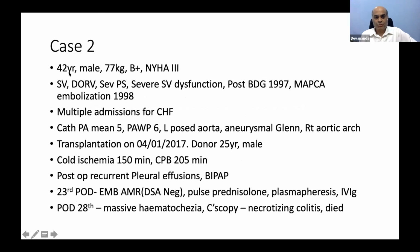Case 2 is a 42-year-old male, NYHA class 3. This person, again, was a single ventricle, but partly palliated. He had undergone BDG in 97 and embolization of multiple MAPCAs in 98. But of late, before transplant, within 2 years, he had at least 3 admissions for congestive heart failure. Cath data again was quite favorable. He got a 25-year-old donor, but his cold ischemia was slightly prolonged because he was a second time chest re-entry.